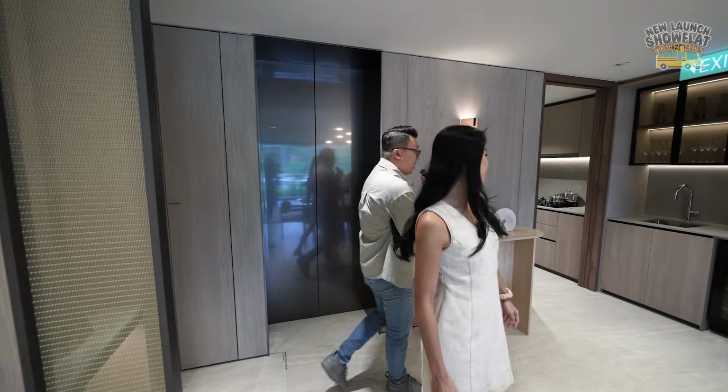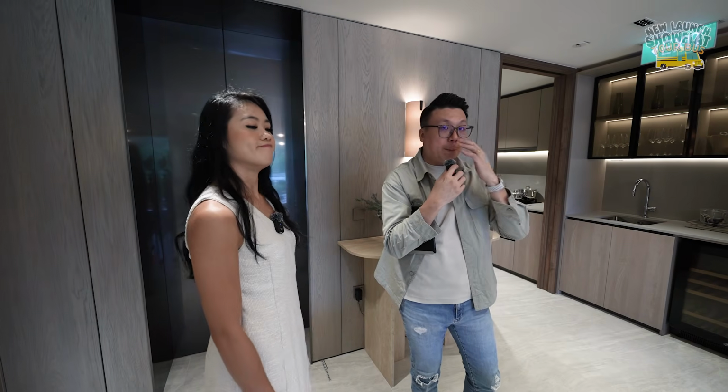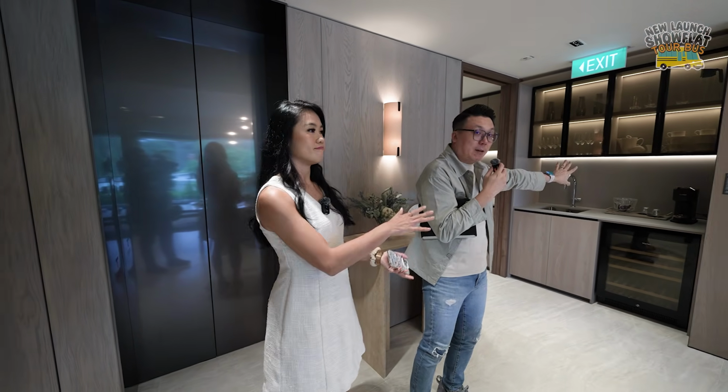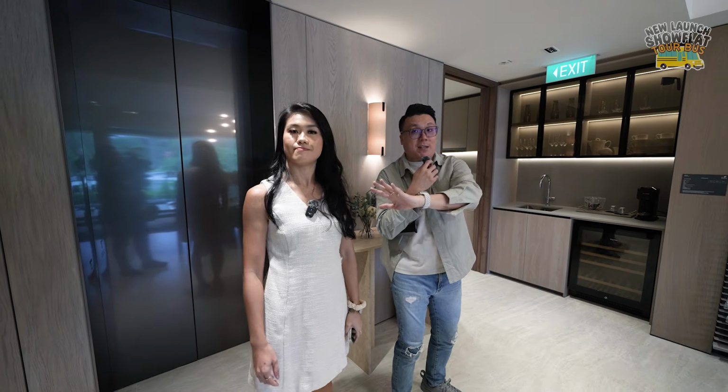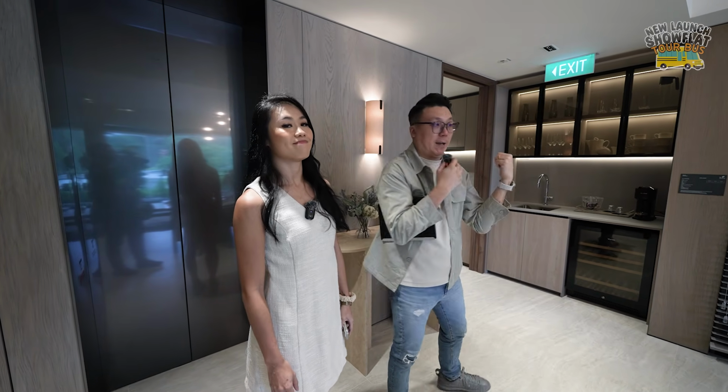Right, and this show flat unit is actually 116 stack. So the unit that you can purchase at 115 stack is actually a mirror image, which means that when you walk in, your bedrooms will be on the left side and the kitchen will be on the right side. Whereas for the show flat unit, the bedrooms are on the right side and the kitchen on the left side.